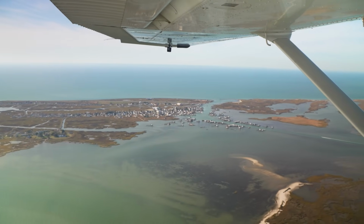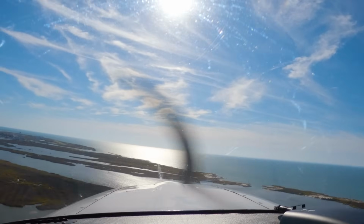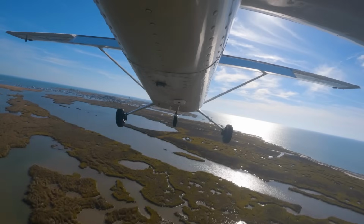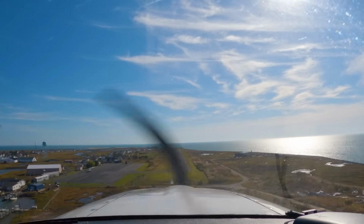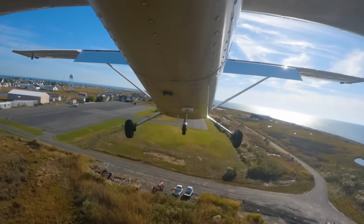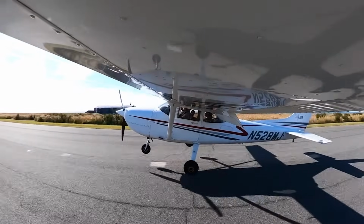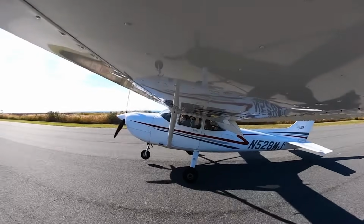That's a beautiful little spot. It is. Tangier traffic, Skylane 528 Mike Juliet, short final, runway 20. All right, full main flaps coming in. Like butter. Nice. Oh, look at you. I mean, you gotta hold the nose off. Wheelie, man.